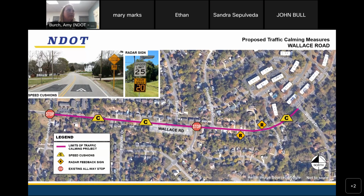And our legend is there at the bottom, but basically what we're talking about are 3 sets of speed cushions. And then over here on the hill where the grade is pretty steep on the section between roughly Turley and down towards Hillbrook, those symbols represent the radar feedback signs. So again, these are devices that are very similar to what's been recently installed in the Haywood Heights neighborhood. So I expect many of you are familiar with that.